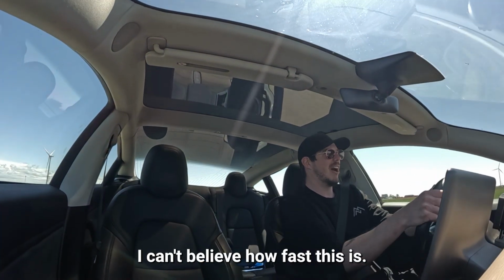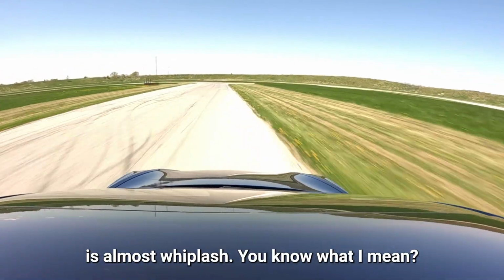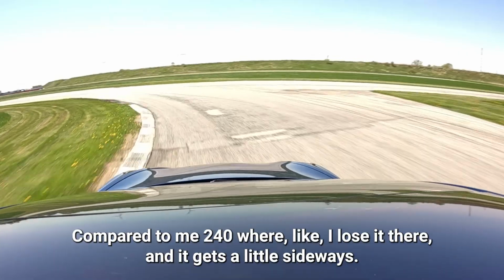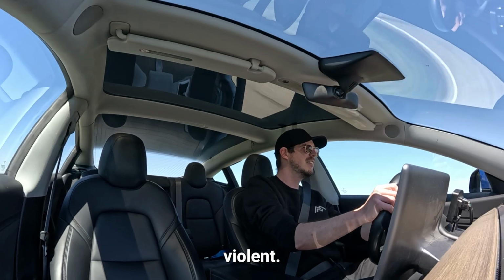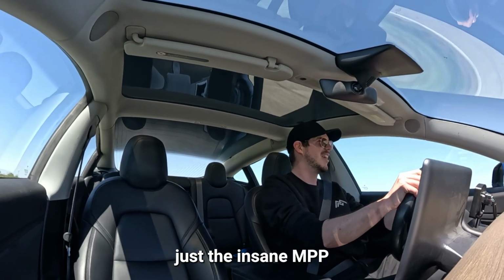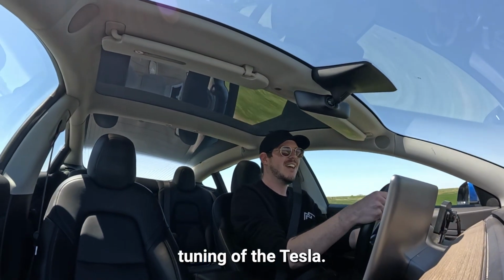I can't believe how fast this is. And the grip is almost whiplash, you know what I mean? Compared to my 240, where I lose it there and it gets a little sideways, we recover and la-da-da, you're on your way. This is like violent in a good way. I don't know how much was the tires, how much is the insane MVP tuning of the Tesla. I imagine it's both.